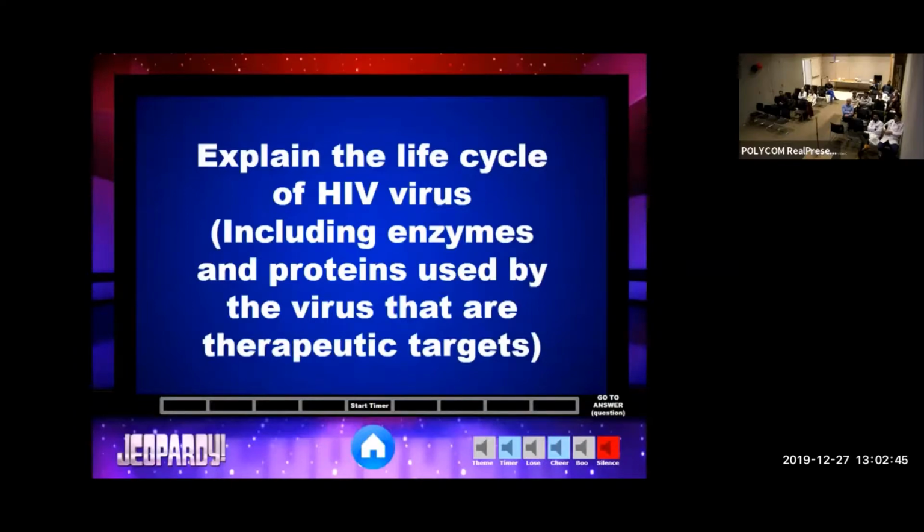Then that DNA needs to enter the nucleus of the cell and integrate into the host cell DNA. For that, it uses integrase. Then the virus uses the host cell machinery to produce its proteins, DNA, whatever. And then after all the proteins for the virus are formed, it needs to assemble and leave the cell.